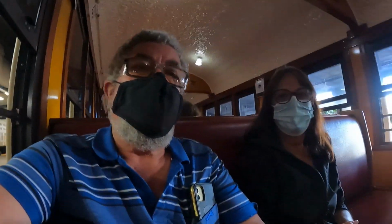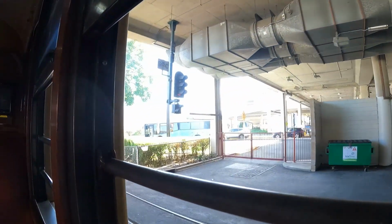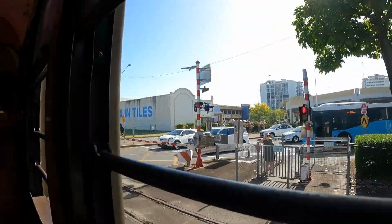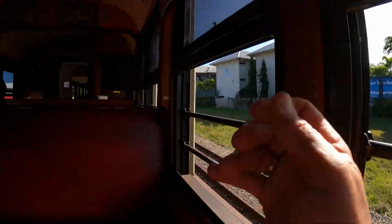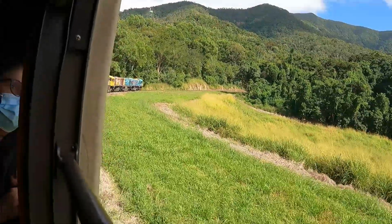Well, here we go, we're heading off. Tony's getting pretty excited. We're starting to leave the platform now. Here we are leaving Cairns Central Railway. Currently heading up the Gundara Range. It's a 1 in 50 metre incline.